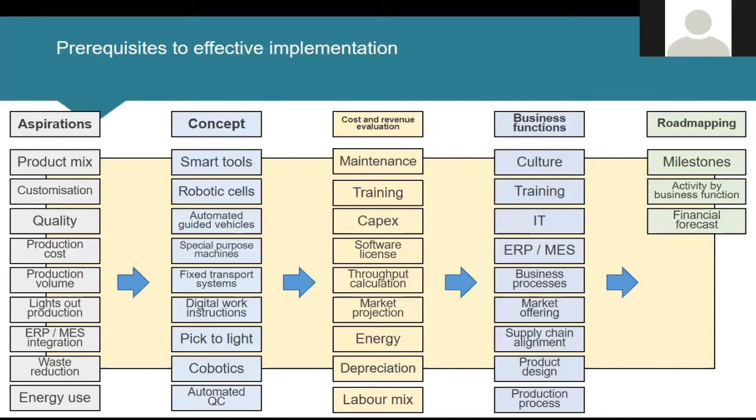So just before I finish off, I just wanted to labour the point again. There are so many different parts of your business that are going to be affected by this, and so many different parts of your business that need to be prepared. So the first thing you have to do, on the far left of this diagram, is work out what your aspirations are. Do you have particular quality requirements? What's the product mix going to be like? The volume, do you have cost targets? All of those things. Let's really understand holistically what your production system has to do.